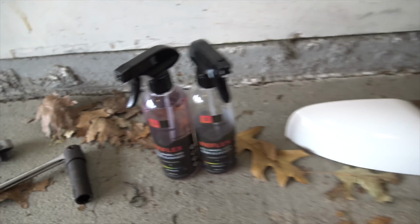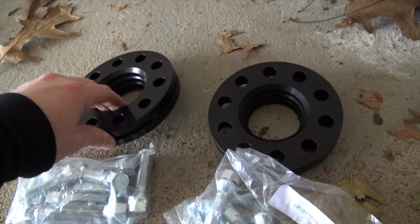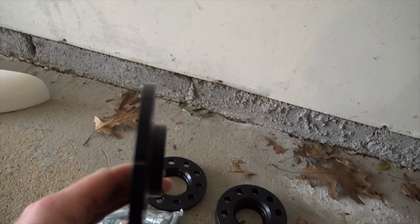And then we're going to install these, which are wheel spacers. These are from Viva Performance. We got these through Connor and George. And this is a really nice kit. These are 10mm spacers. They should make the stance a lot more aggressive.